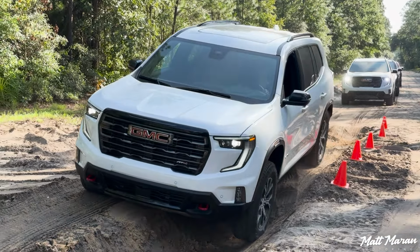It's moving around here and tramlining in these little ruts and all that, but it's a really fun experience, and it's more capable. I think the AT4 is really one of the advantages here of the Acadia versus some of the other competitors, where they don't really have a dedicated off-road version. And again, this isn't going to be any kind of rock crawler.